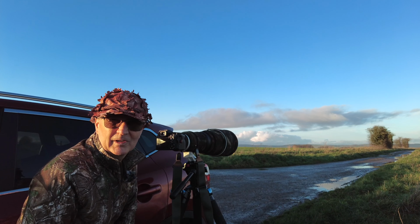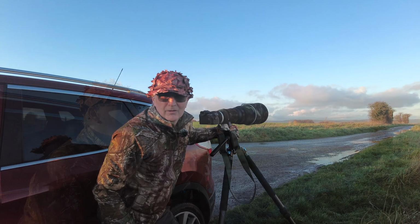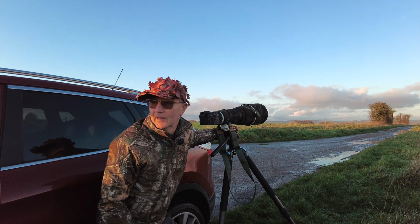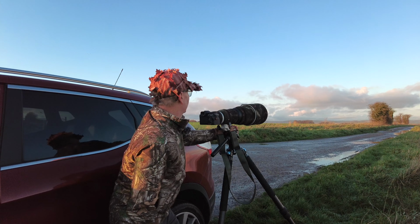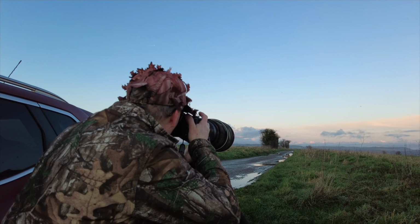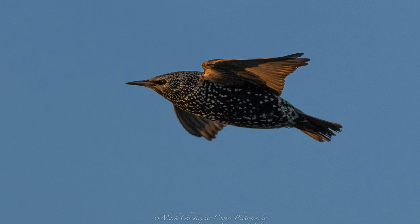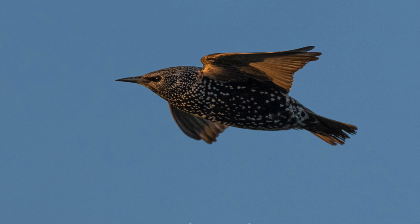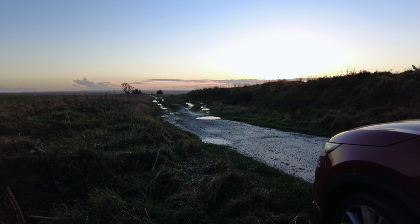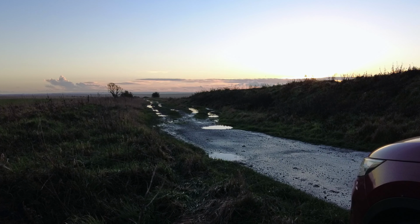Oh, just need the barn owl to come out now. Oh, awesome. Just going into that golden light, the last half an hour of the day. Absolutely superb. Got a bit closer to the stonechat. A few starlings flew over. They were quite nice. Still waiting for the barn owl. God, it'd be absolutely gorgeous if it comes out tonight. But yeah, keep everything crossed.